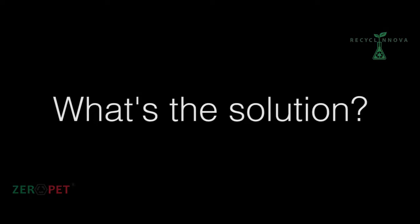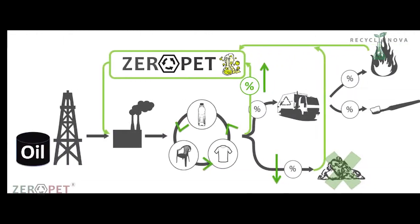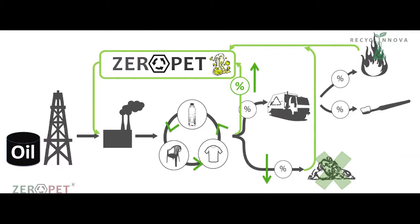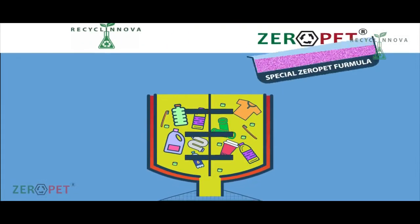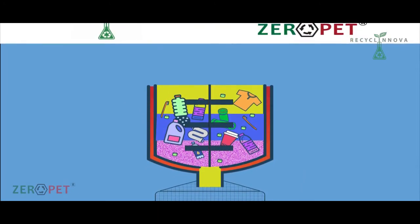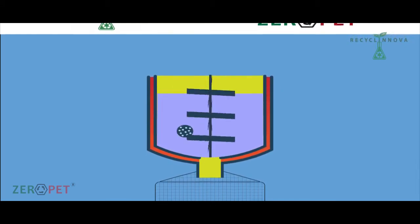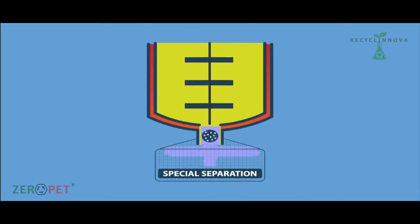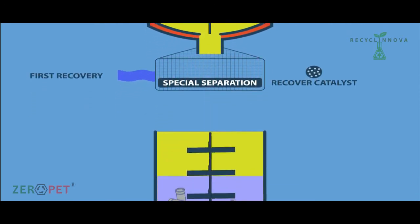What is the solution? Creating a new value chain, breaking the current chain of recycling to prevent increasing the pollution of the environment by upcycling plastic waste to raw material with the best quality. We put PET waste bottles with caps, labels and all kinds of contamination in reactor A without any washing. After adding zero PET formula, solvent, and catalyst, the first reaction starts, and after some hours we filter the first output and start the second step in reactor B by adding the second zero PET formula.